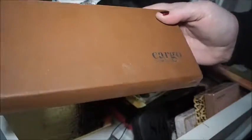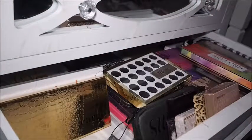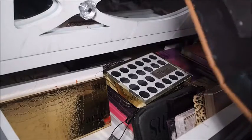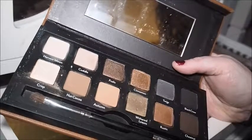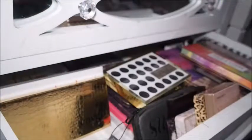Then we have this Cargo palette, and I don't know which one this is. Oh, Vintage Escape Eye Palette, if you can see that there. This camera actually seems to be filming a lot better than my normal one, so when I just want to show you things, I think I'll use this in future. So anyway, that's what the palette looks like. As you can see, I've not used it a ton, so I'm gonna pull this in the next few weeks, and if I don't use it or don't like it, it will be going, just because I have got so many palettes like it.